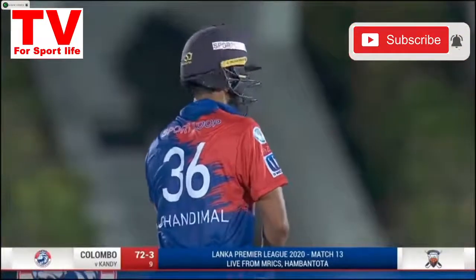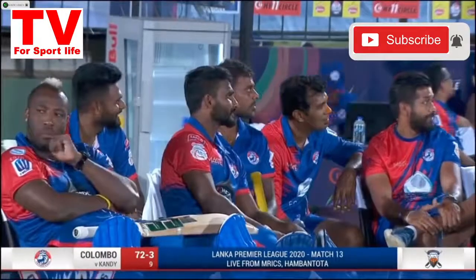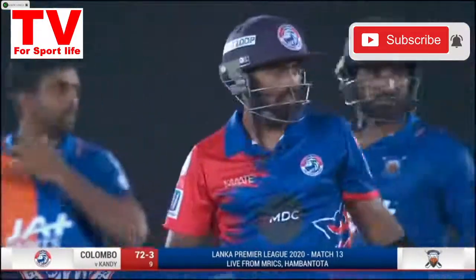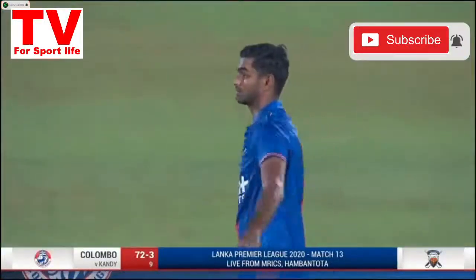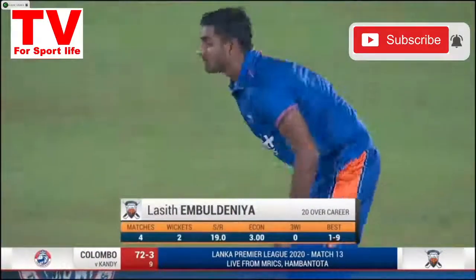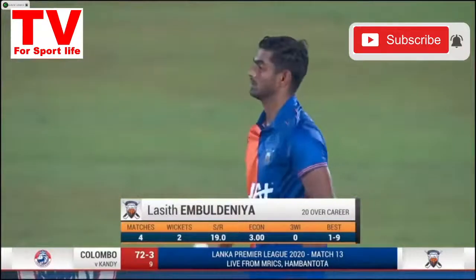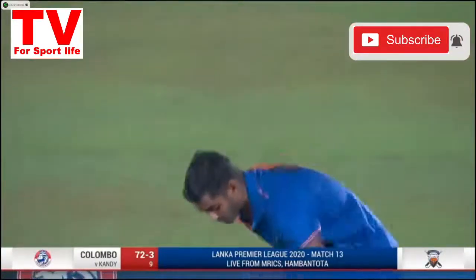72 for 3 in pursuit of 106. Colombo Kings sitting pretty at the moment. Can we see this game change on its head? That's a big question. Hambantota will get his chance. Will he be the hero that can change this game? We've seen strange things in T20 cricket.